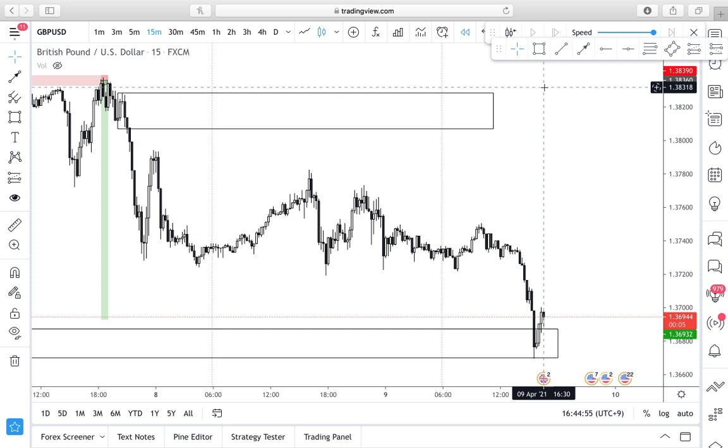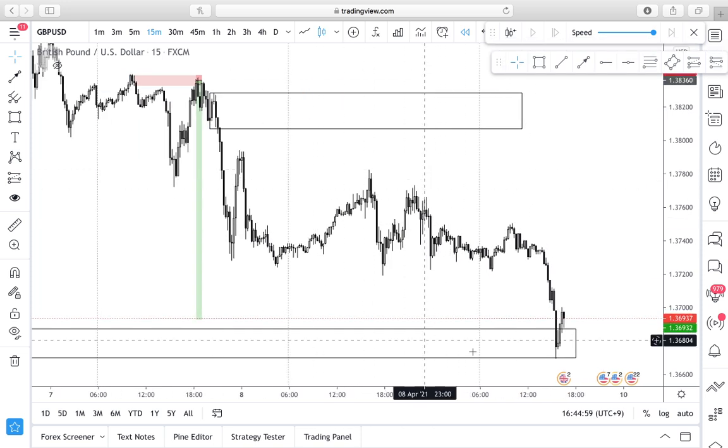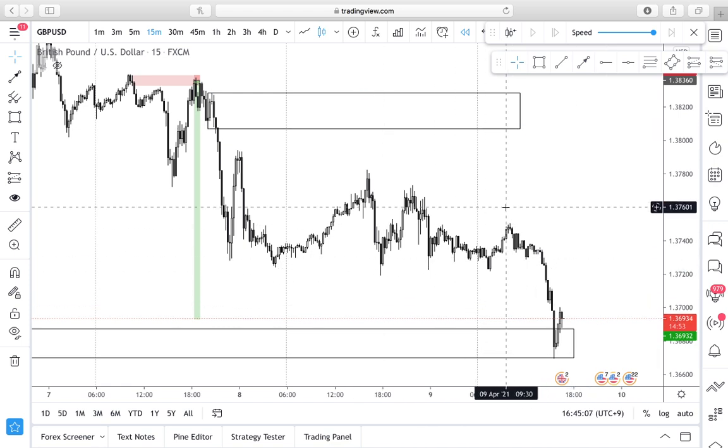So anyway, I don't want to keep on ranting. Peace out. Remember to keep it super simple. You know, this was not complex at all. I don't have any funny lines or indicators on my chart. Super clean, super simple.